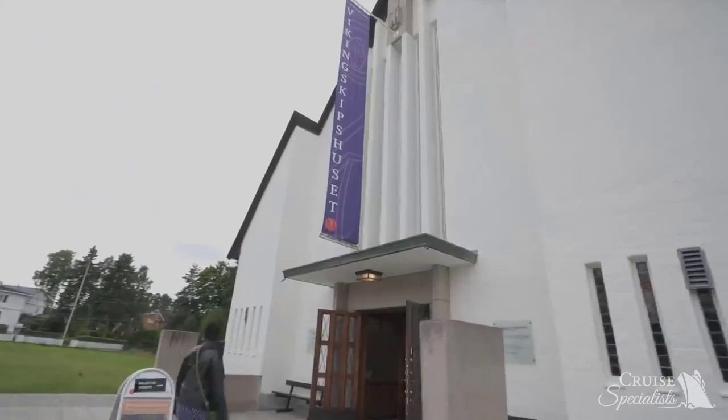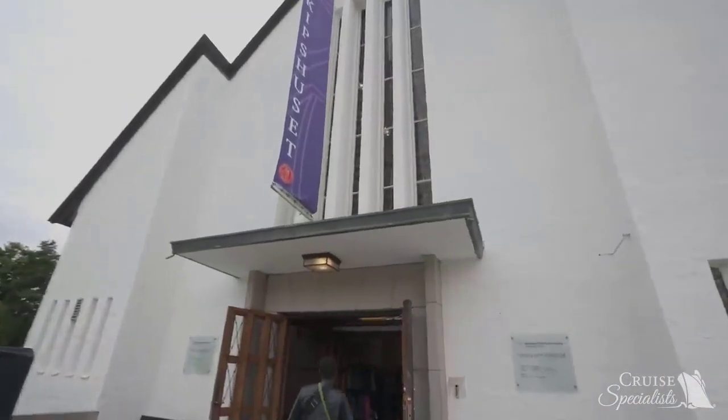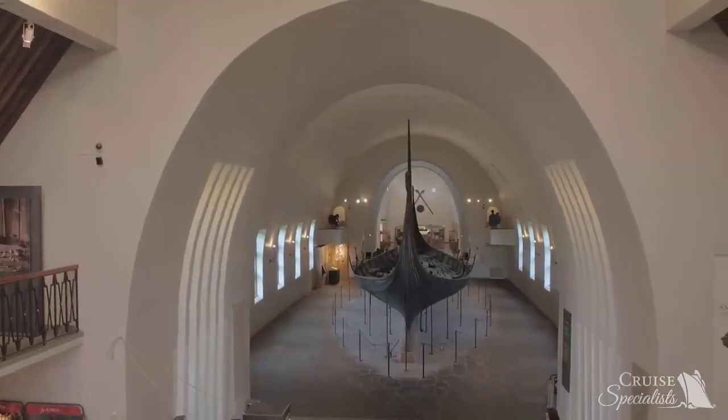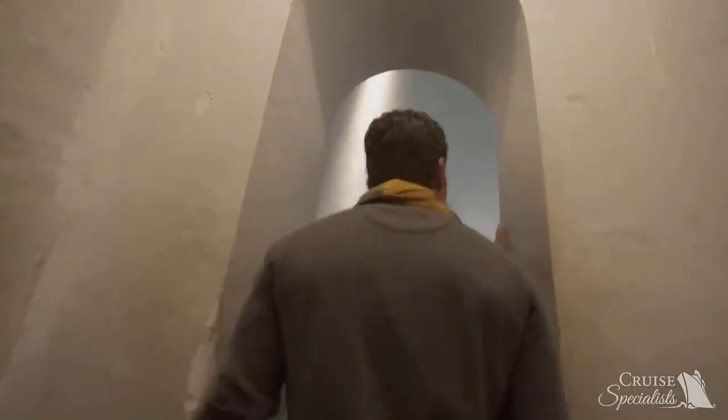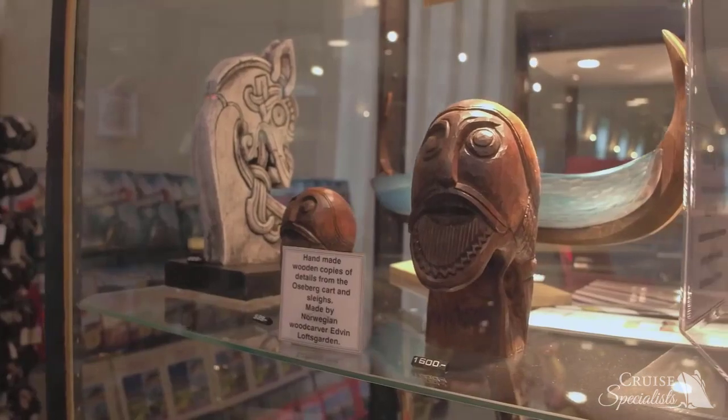Immerse yourself in Nordic culture with a visit to the Viking Ship Museum, where you'll marvel at well-preserved vessels, ancient tombs, and fascinating artifacts which date back to the Middle Ages.